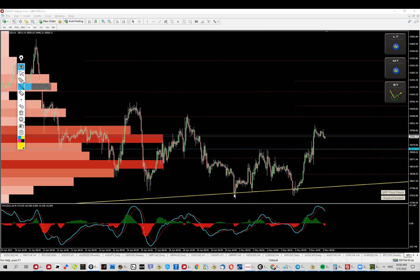So that's pretty much it. I remain bullish as long as the price is holding below here. That doesn't mean the actual protection should be here. You can be also doing it intraday, again, depending on your strategy, whatever strategy that you're using, and finding your entries on this chart.